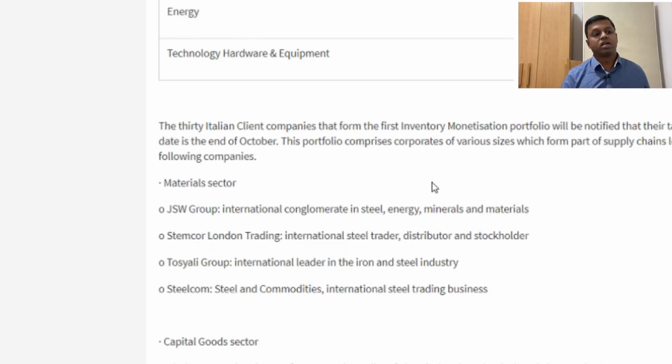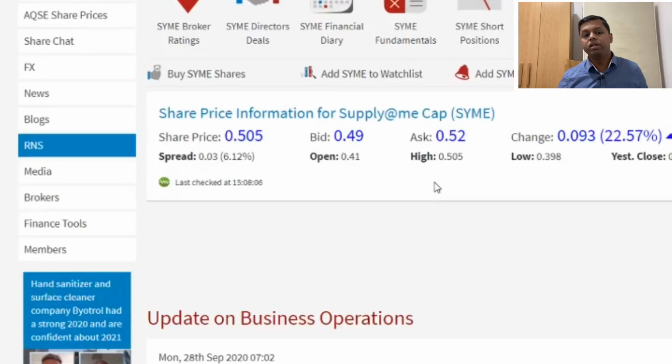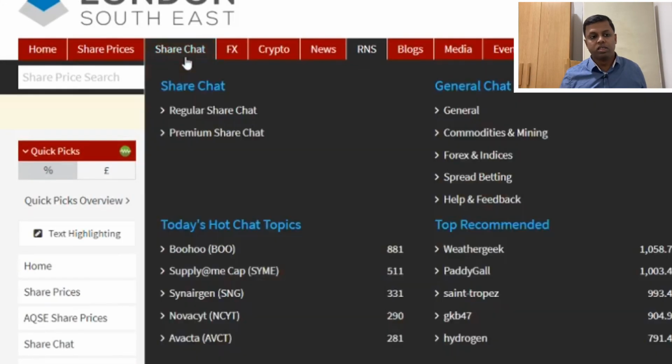And this is very structured. Say you pick up like 10 companies from the volume and chatter, then you compare the volume with the percentage and narrow it down to 3 or 4 companies. Once you've narrowed it down, you go and read the important RNS, at least for the last 5-6 months, and you need to spend at least 2 or 3 days on these shares.